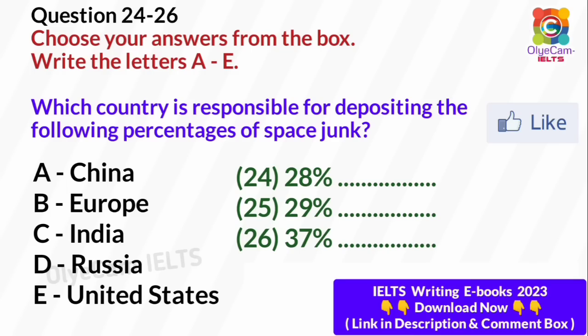So who is to blame for depositing all this rubbish? Where does it come from? Well, I knew you were going to ask me that, Sam, so hang on. You can take some of my notes if you like. Thanks a lot. That's really helpful. Here, look. Over a third, 37% to be exact, comes from Russia. But other countries are close behind. Another third, well, just under actually, 29% is from America, and then 28% is from China.